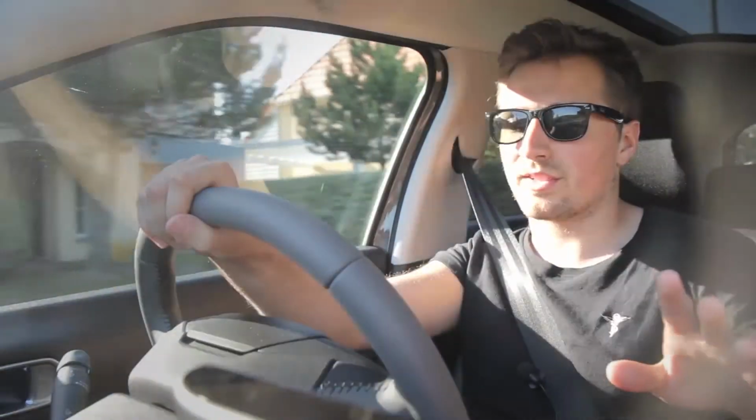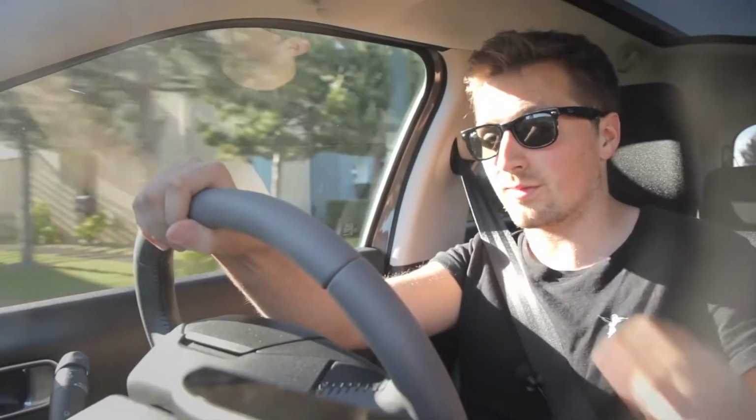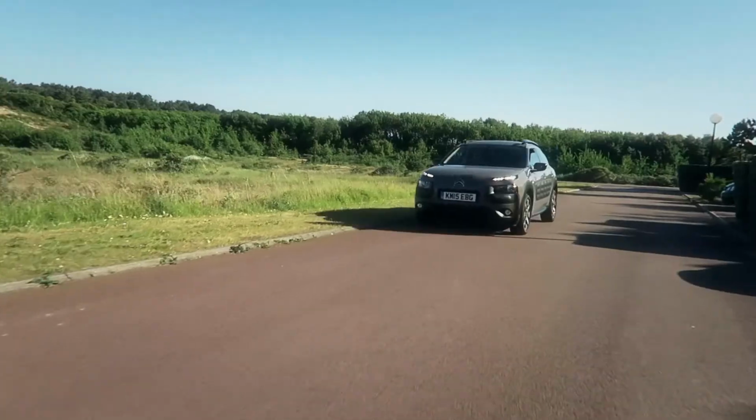So there's really not that much to brag about in terms of engine specs apart from one thing, fuel economy. Citroen say that on a reserve drive the Cactus can get up to 75 plus miles per gallon. I've been driving it for a week and I can see that being more than possible, so that has to be the real winner for the Cactus.